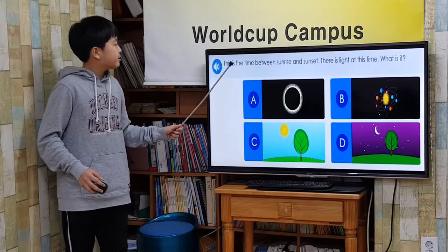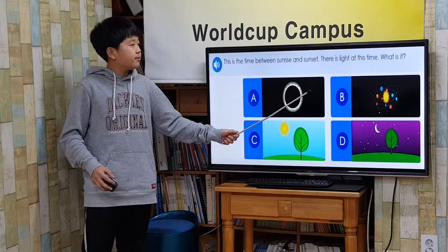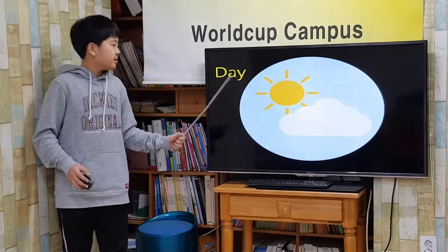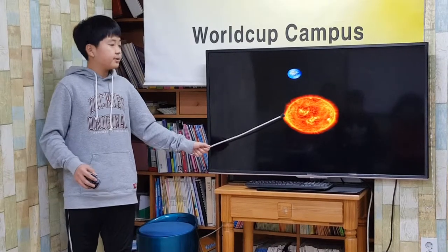This is the time between sunrise and sunset. There is light at this time. What is it? Day. The Earth spins while it orbits the sun.